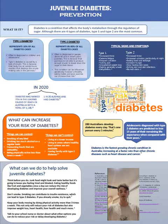Type 2 diabetes represents 85 to 90% of all diabetes cases. It is often diagnosed in people above 40 and in recent years, juveniles. This is because their pancreas is not able to produce enough insulin to break down the sugar in their blood. This condition can also be influenced genetically. However, unhealthy eating habits and poor exercise can increase their risk.